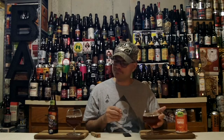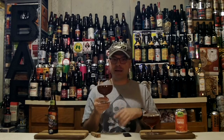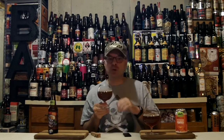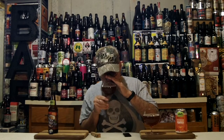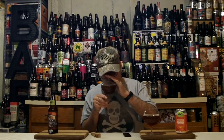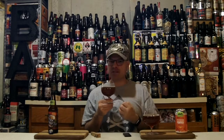Alright, let's go to the aroma on the 2013 now. A lot more muted spices, and this is a 6-year-old beer. Lots of dark fruits, still buttery pumpkin. The cinnamon's still active. The nutmeg is faded, so is the ginger. Burnt brown sugar notes, but tons and tons of dark fruit.